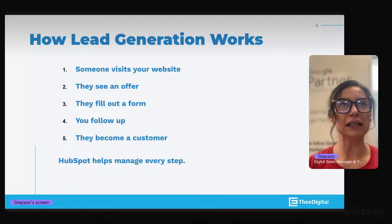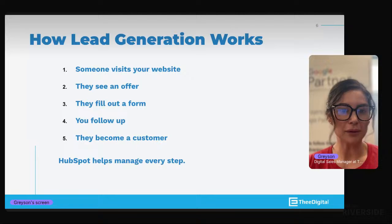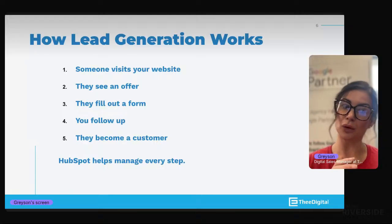So, how does lead generation work? Someone visits your website, they see an offer, they fill out a contact form, you follow up, and then they become a customer. So again, from the day that person calls in, fills out a contact form, or goes to your website, HubSpot, the CRM tool, is going to track every process of that lead.